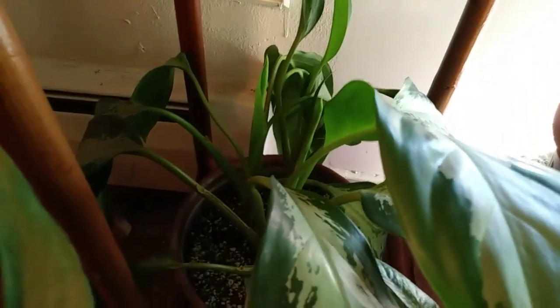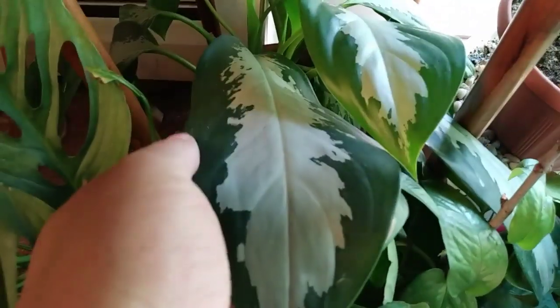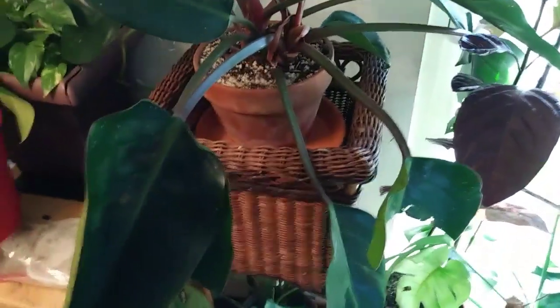Aglaonema. And I just watered this, but she's drooping again, so I need to rewater her. This is not a silver bay, even though it looks like a silver bay. I don't think this is a silver bay because the silver bay has different markings, but this is a really big plant, guys. She's in an 8-inch pot, and she's sitting right there underneath the wicker basket that the Philodendron Congo was sitting in.